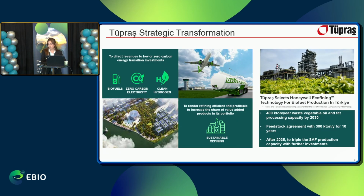In 2021, with the Paris Agreement signed by Turkey and the announcement of being net zero in 2053, Tüpraş initiated its transformation plan by taking steps regarding changing demands in the transportation and energy sector. Mainly in 4 areas we are working: biofuels, zero carbon electricity, clean hydrogen and sustainable refining.